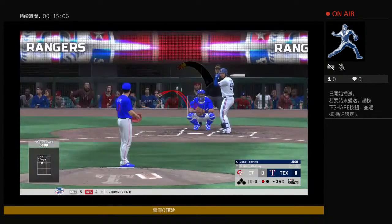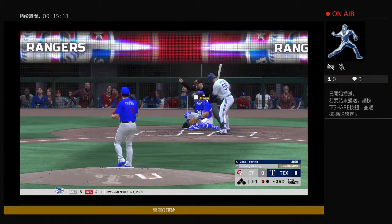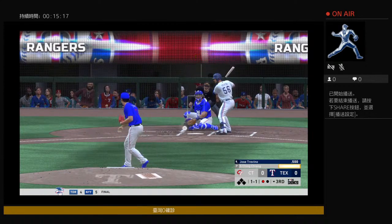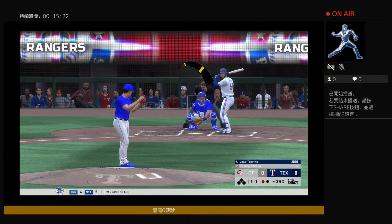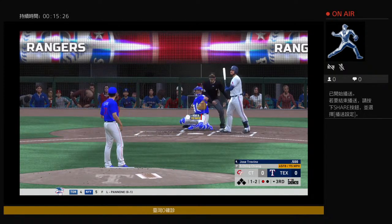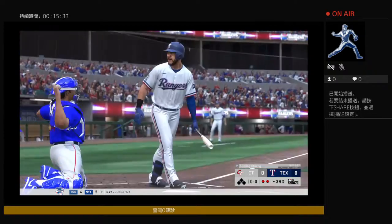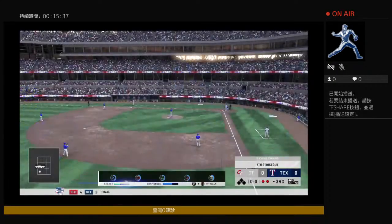Now in the box, Jose Trevino, as he'll get his first opportunity in this one. In there, and it's 0-1. Low with a fastball here in the dirt even. It's ball 1. The 1-1 is swung on and missed, and that's strike 2. And now a slider in there for a called third strike, and there are 2 gone now.